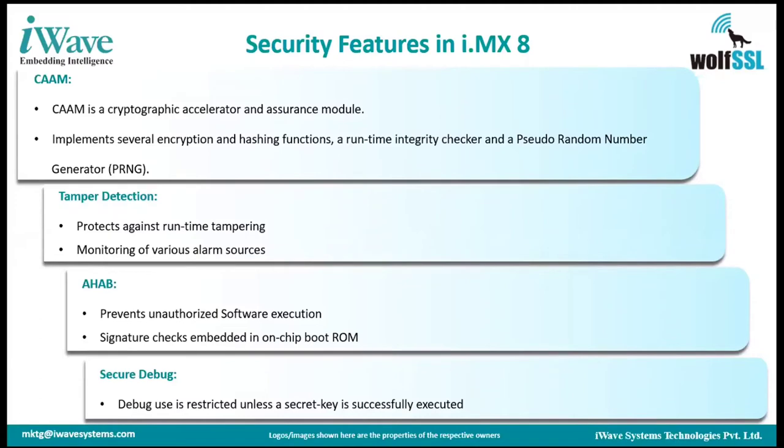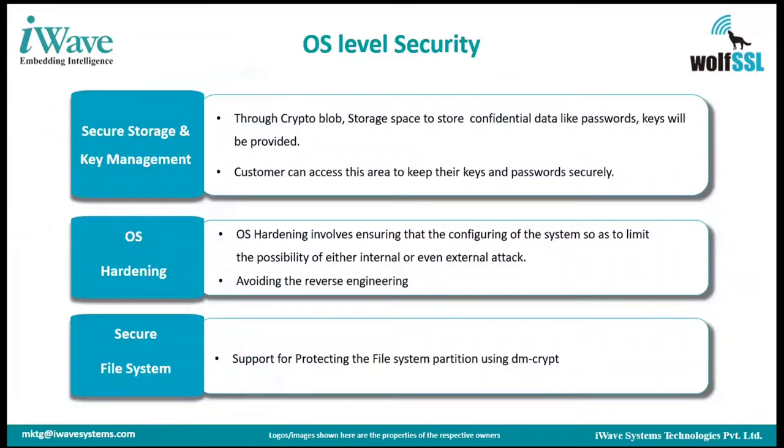Secure debug is another feature where we are enabling the password protection feature for securing the debug interface. In terms of OS level security, we have the crypto blob feature for encrypting sensitive data and storing it in an encrypted blob format, so that any sensitive data such as passwords and keys will be saved in an encrypted format and can be decrypted only and only by CAAM.